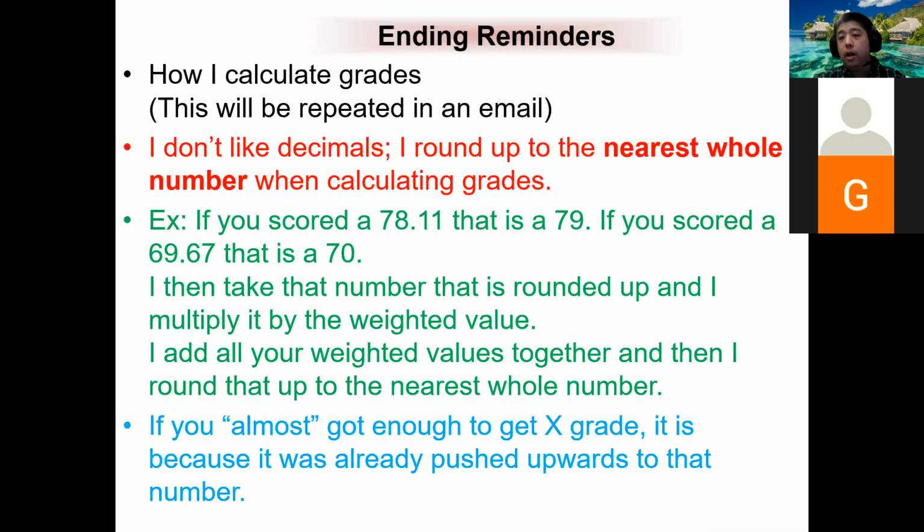Once again, how I do this is I do the round up to a full whole number in individual categories, such as your Alex, such as your final exam, such as your quizzes, right? Then when I total your entire grade, I do it again. So some of you, if you get lucky, you may even get one or two more points than you normally would have gotten. I can guarantee you, I never round down. I always round up.